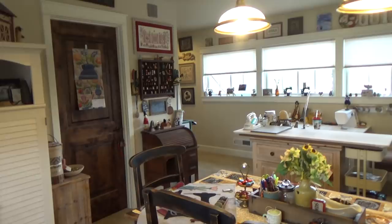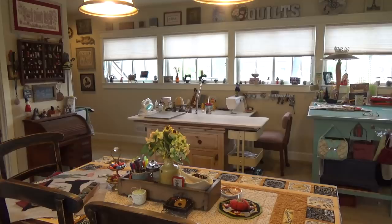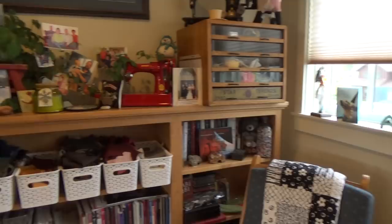Nice and bright. Whenever I'm doing things up here, I think about all of you, and I'm grateful for the time you spend with me here. And I hope that we can meet someday down the road or at the meet and greet in Sisters on the day of the quilt show. So I'll keep you posted on that.